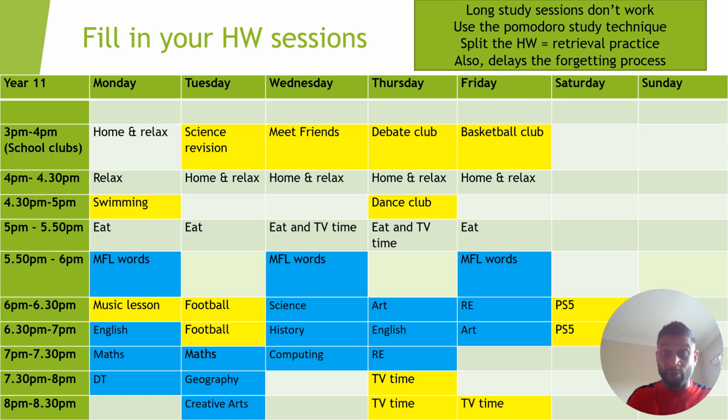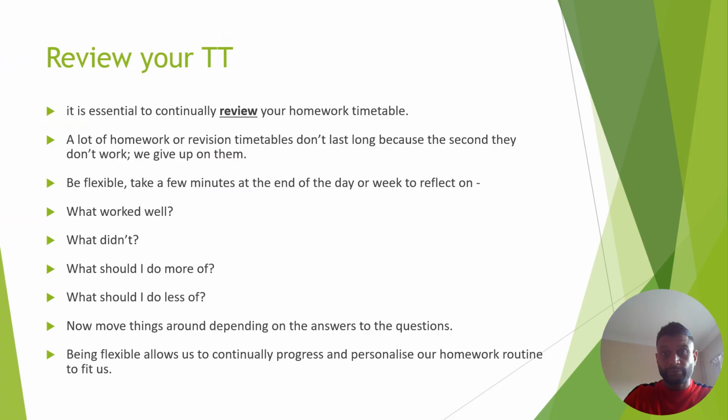Like I've said here, split the homework timetable. So the homework that you're doing over a few days will be your retrieval practice, but also it will delay the forgetting process as well. So you might have something that looks like this. In this example, I've left the weekend free of homework, but use the weekend if you have time in the morning, maybe a few hours in the morning, if your children have a couple of hours spare, use that for homework as well. Use this timetable to suit the lifestyle of the family at home.